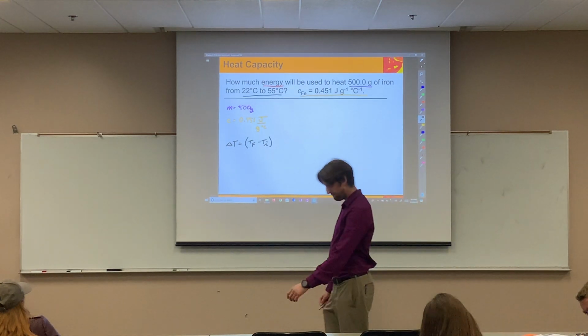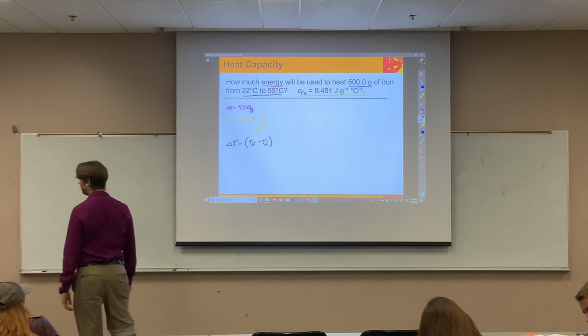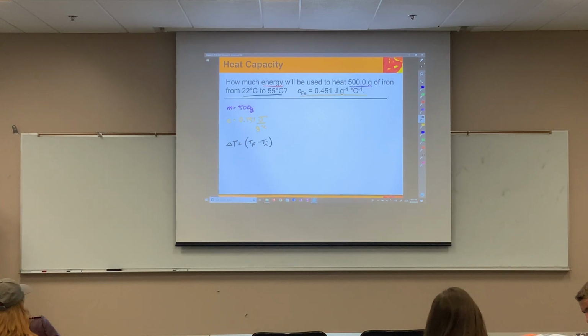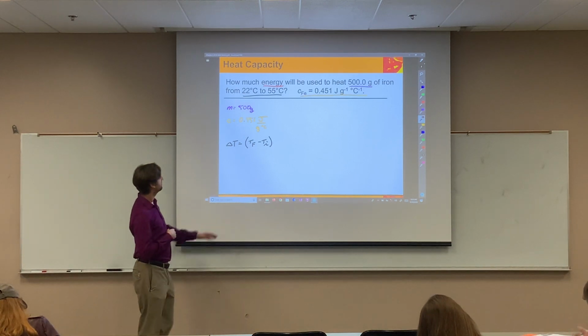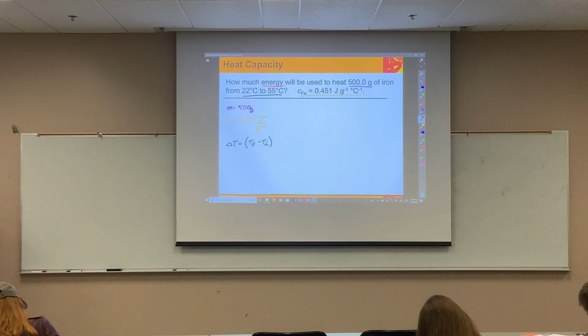Yep. Why are there negative ones after gram? Those are per gram per degree Celsius. This just makes it easier for me to write this out when I typed it in. Otherwise I'd have to use the terrible equation editor that comes with this stuff. Okay, cool, let's fill in those numbers. So that's equal to 55 minus 22, which is equal to 33 degrees Celsius. So I have information about mass, specific heat, and change in temperature, and we know that Q is equal to M, C, and delta T.